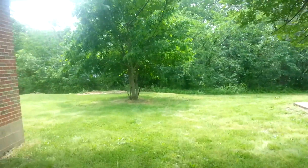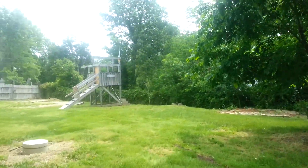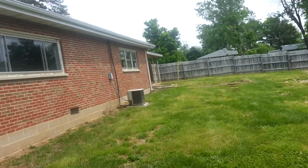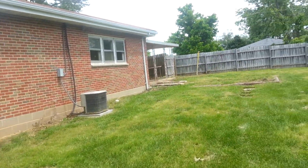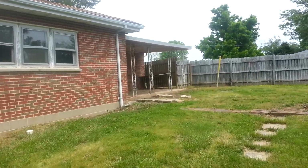Comes to the backyard. Looks like a good sized backyard. Another nice big tree. A child's tree house. There's the privacy fence I was talking about. Central air. The house is all brick. There is a covered patio out back.